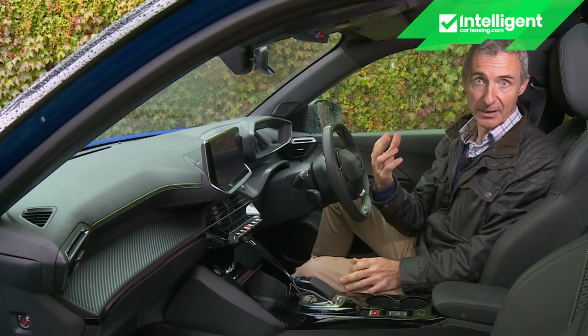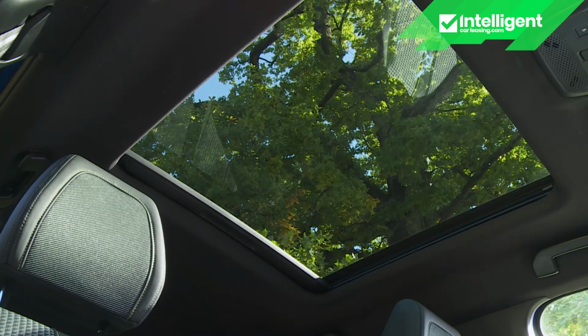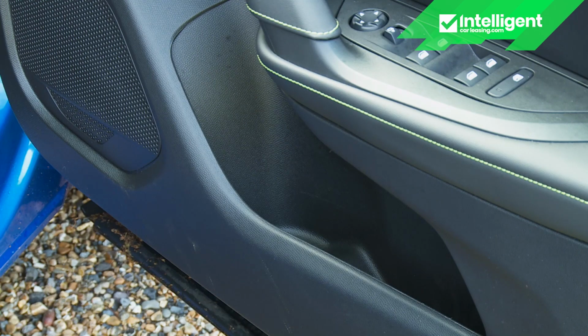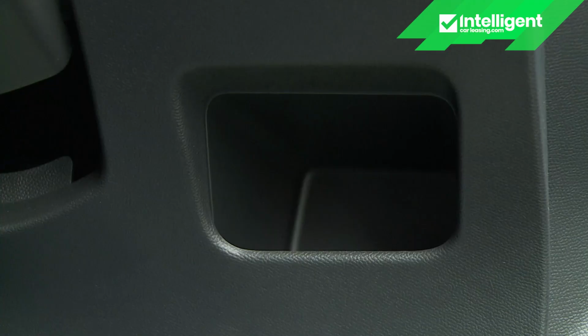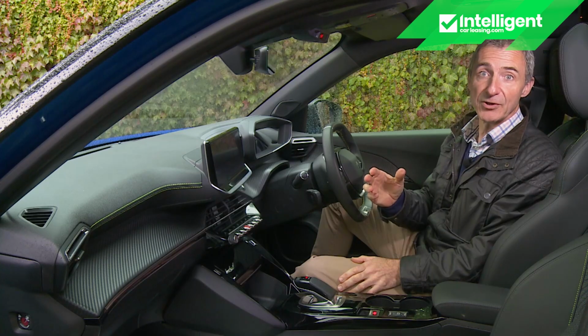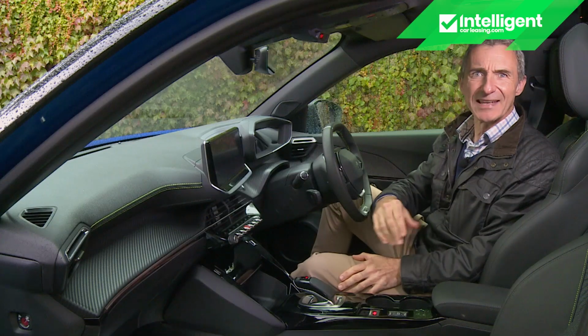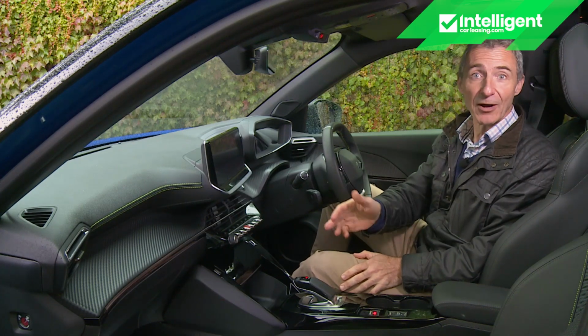That's probably because they wanted to make space for this optional panoramic cielo glass roof, which has a rather stiff manual blind. But there are decently sized door bins with angled bottle holders. You get a small open cubby by the driver's right knee here, and there are ticket clips on the sun visors there. As usual with right-hand drive versions of French cars though, the glove box is halved in size by the fuse box. It really is time that Gallic makers sorted that issue out.